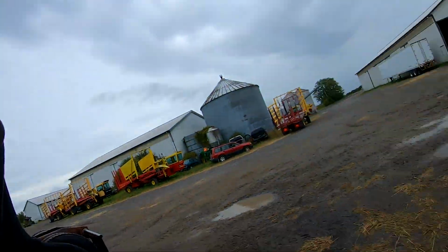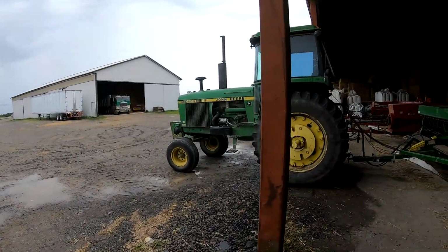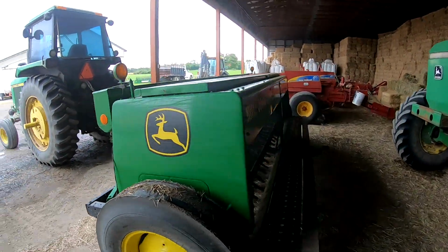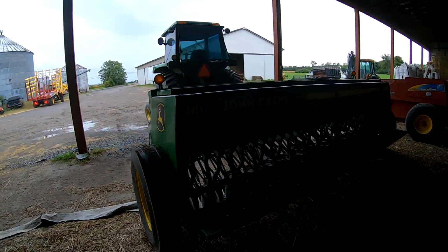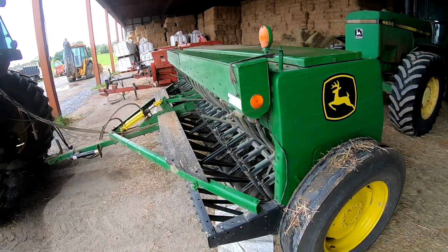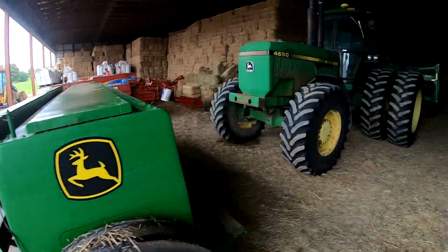We got our 4240 hooked up to our drill. Just got done planting rye. We just actually repainted this drill a couple years ago. It still looks pretty nice. A little dirty on the top.